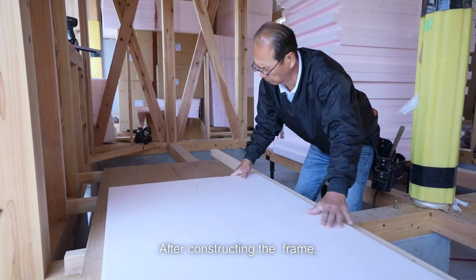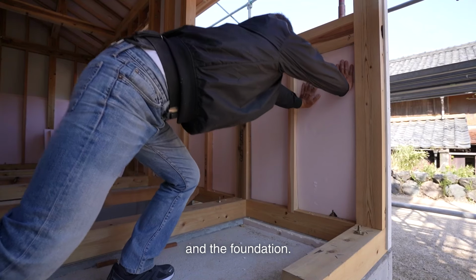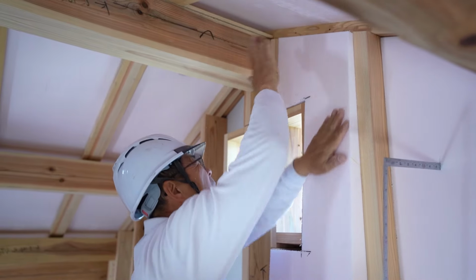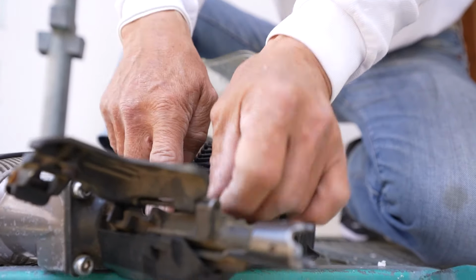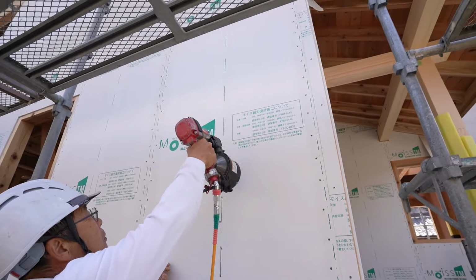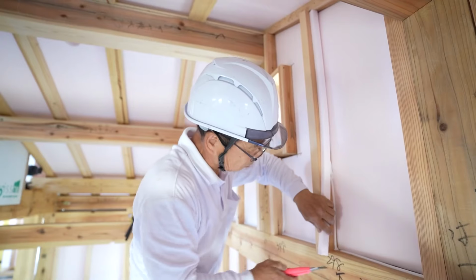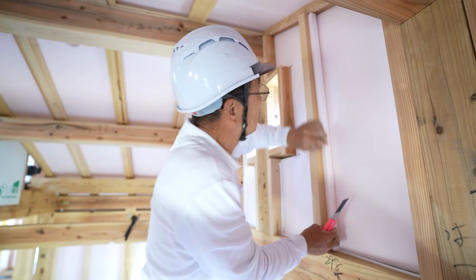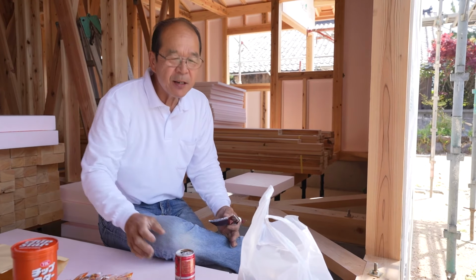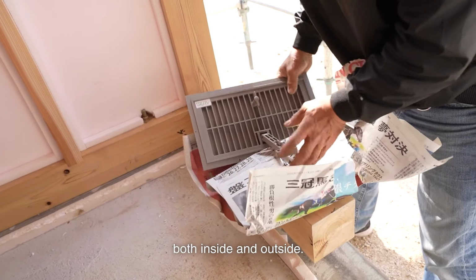After constructing the frame, I began insulating the outer wall. I used styrofoam for both the walls and the foundation. Because the styrofoam was thick, it was difficult to cut and install. Because the styrofoam sweats, the house is designed to circulate air both inside and outside.